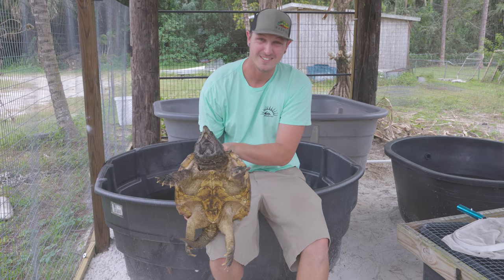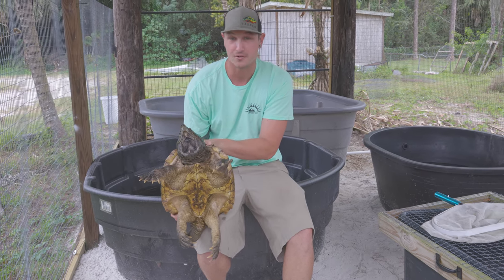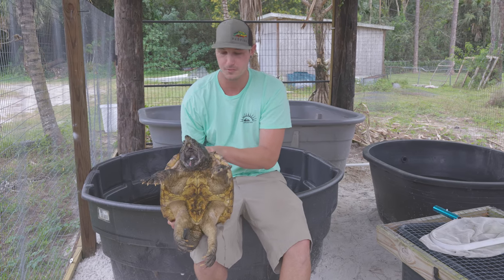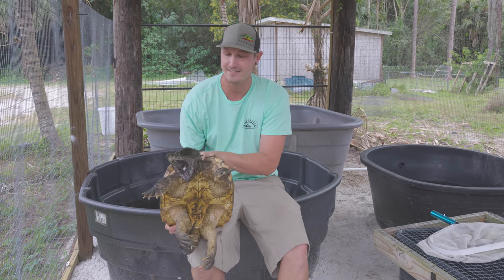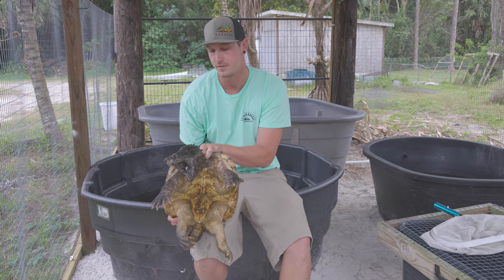As you can see, Squirtle is growing. This little boy, well, he's not really little anymore. He's grown quite a bit. We actually weighed him the other day. He's gained about 20 pounds since he's been with us. He's doing really great.